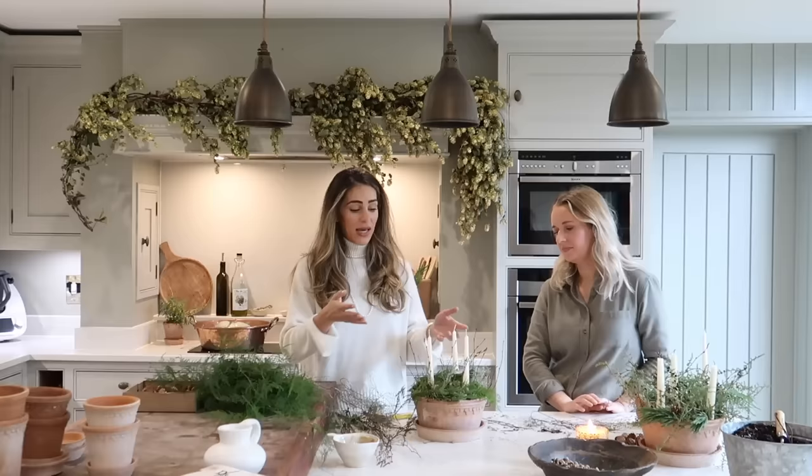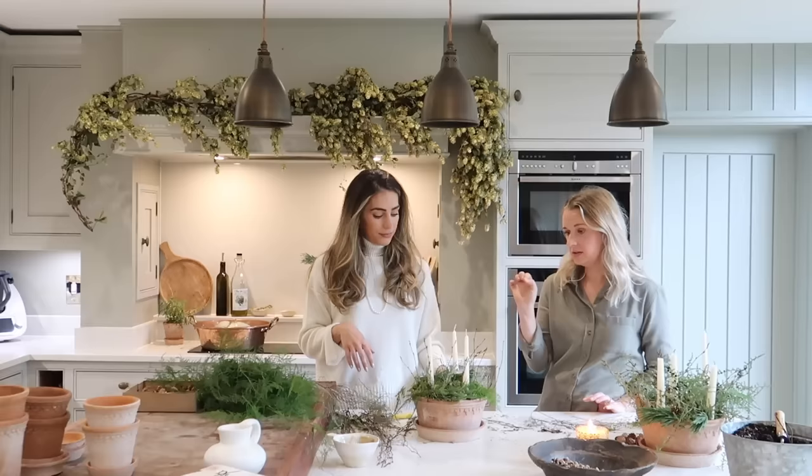But yeah, it is obviously your responsibility to make sure that you are doing this responsibly. I do it because I love it and it makes me happy, but I don't ever leave them unattended, if that makes sense. So in the kits, they will be 8 hour burns. So it's quite a slow burn.